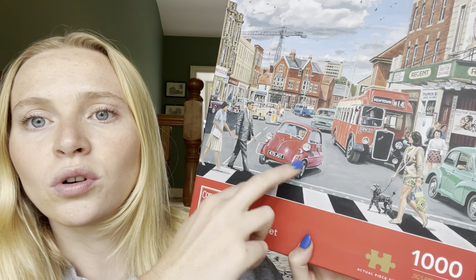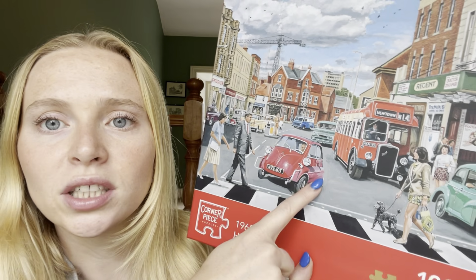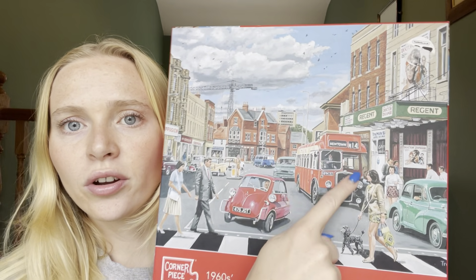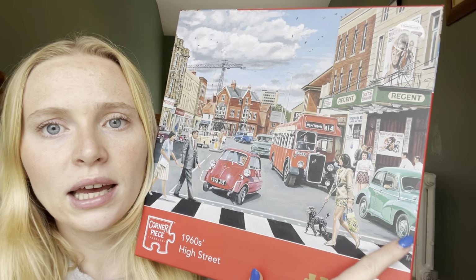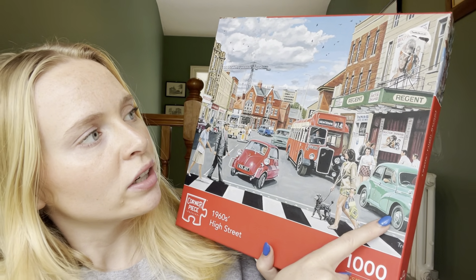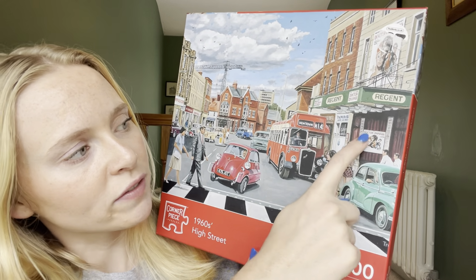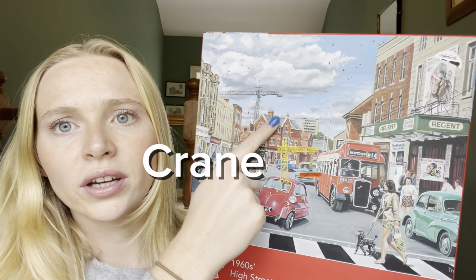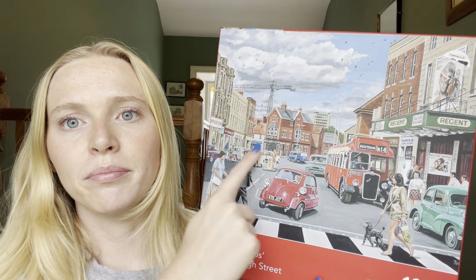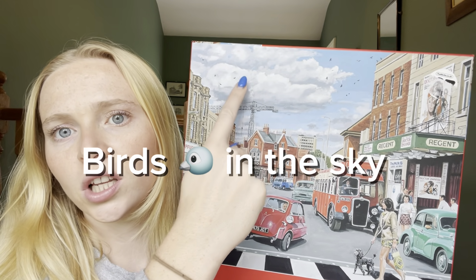This couple are also crossing the road. And this is a little red car, very small red car, very old-fashioned red car. Another big red bus, so this is also a very old-fashioned 1960s bus, and a green car over here. This is the theatre on Regent Street. So we have some posters here for the theatre, and up here there is a crane for the buildings. There are some birds in the sky, lots of clouds as well.